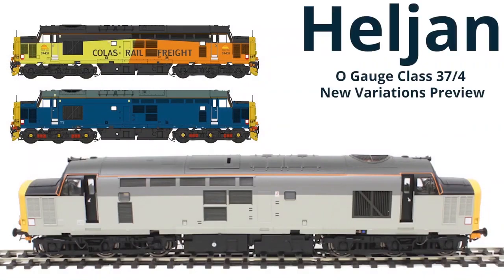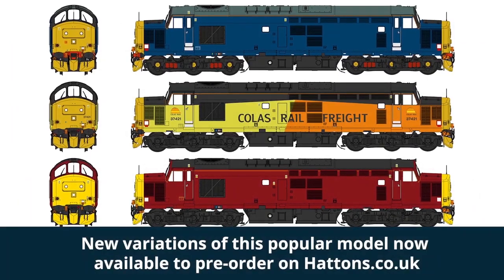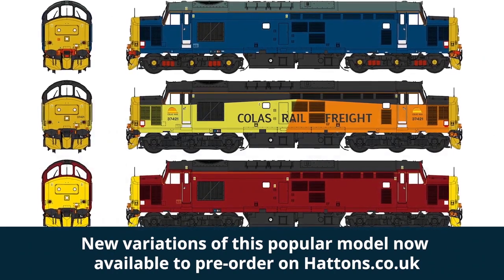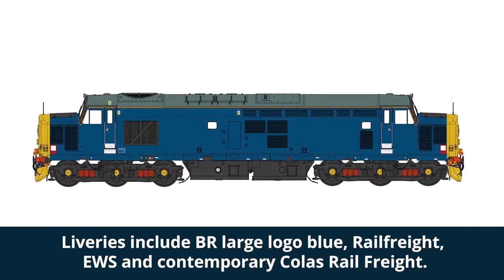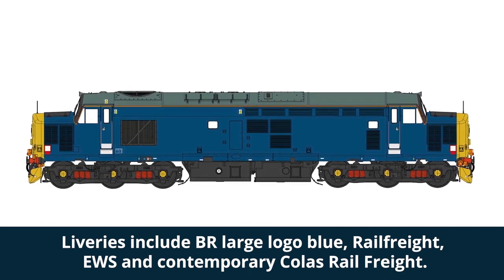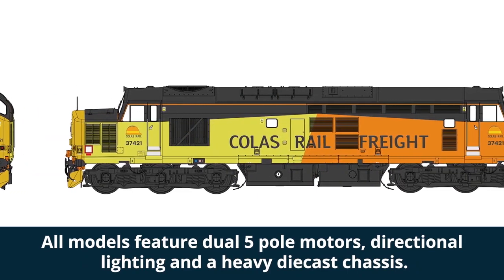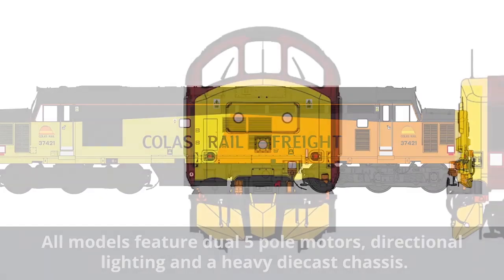These are one of the most popular Heljan diesel releases for many years, matching the real life loco's popularity. And quite a few, as you've already said, from the first batch have sold out, hence the rerun of the popular Large Logo and Rail Freight Triple Grey liveries. But to bring them into the 21st century, you see here the unbranded DRS Blue, the Royal Scotsman livery, which was used to power luxury trains in the early 2000s. And finally, the Colas Rail livery on 37421, which you can see still operating around the UK today.